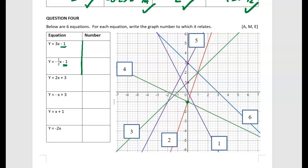Both of those lines go through -1. So those 2 lines we're looking at the top here, they have to be these 2 lines. We then have a look at the gradients. We can see the red line is going upwards, which means that has a positive gradient. The green line is going downwards, which means that has a negative gradient. So we need to look here, positive gradient, negative gradient. So that tells us which way around it is.